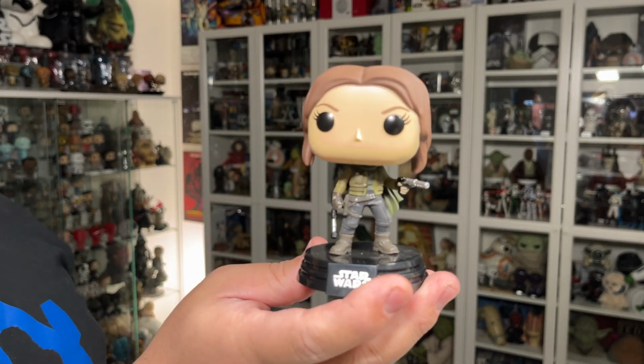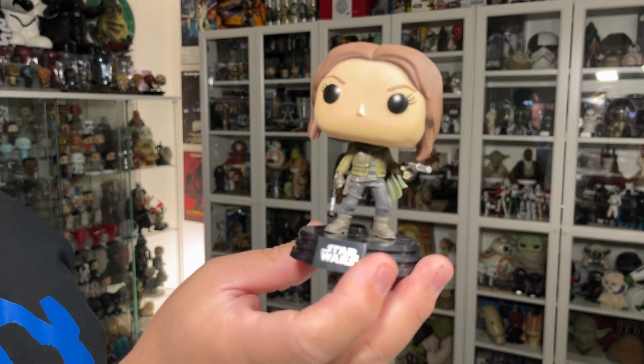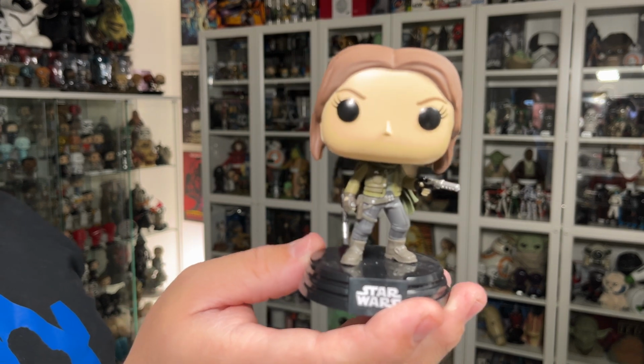So this one is my number 7 pick for top 10 Star Wars Funko Pops: the Jyn Erso Power of the Galaxy Star Wars Funko Pop.